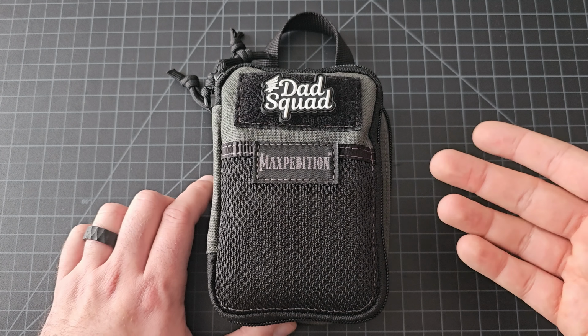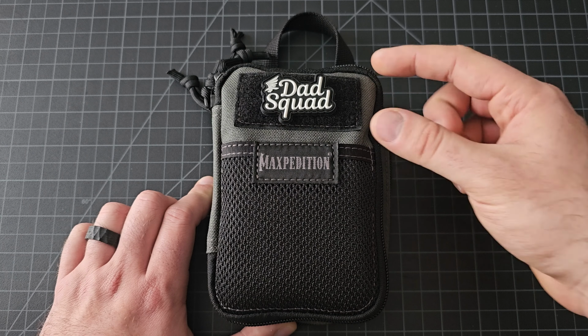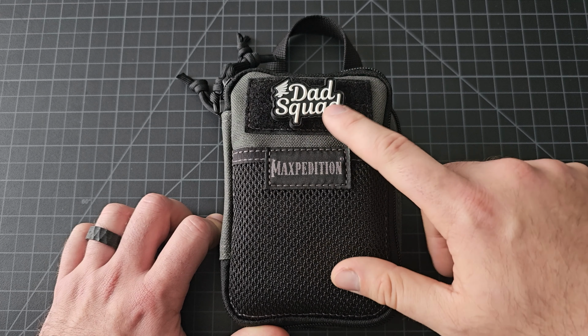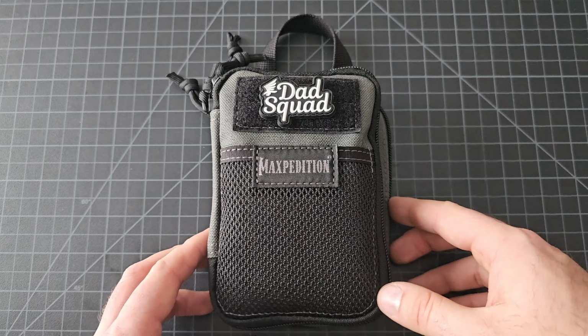The layout is going to be very familiar. You have roughly a 3-inch by 1.5-inch tall patch panel. You could put a 2x3 patch on here, but because it puckers when you put gear in it, the top of that patch will probably get damaged, so I would just keep this for Ranger eyes. We're rocking Dad Squad today, an awesome little parenting brand, if you're familiar with them.